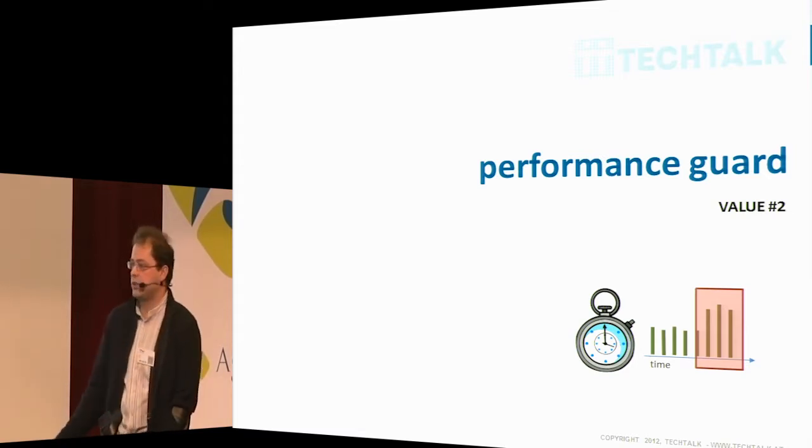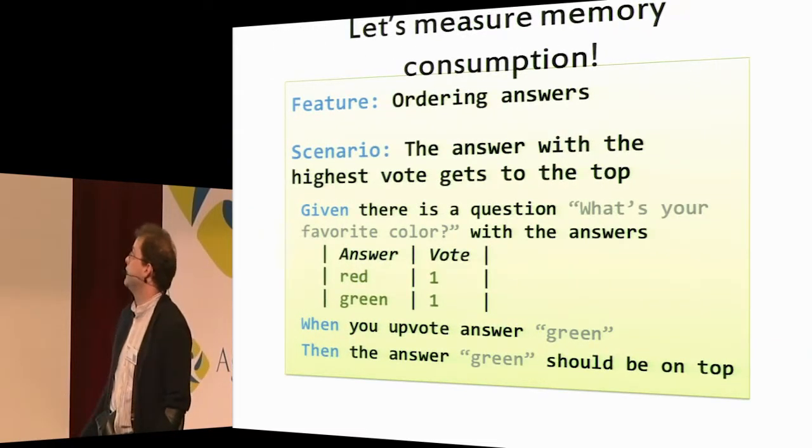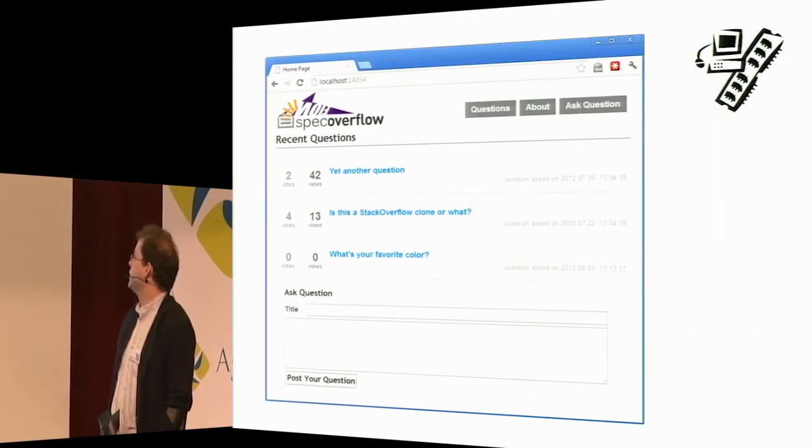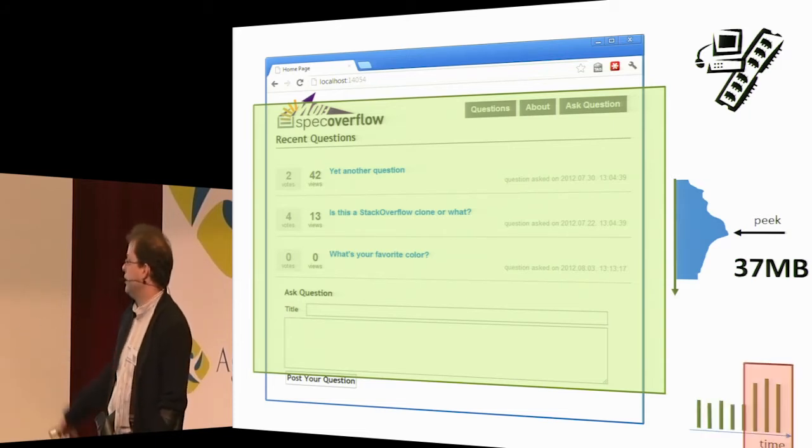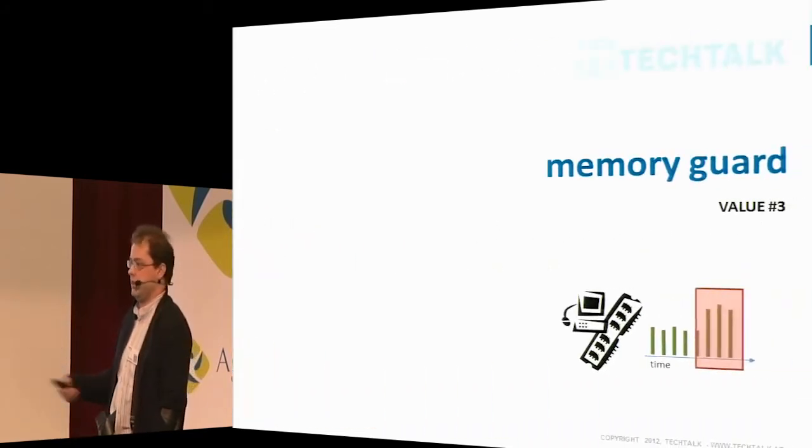Of course, you cannot only measure time, but you can also measure memory consumption. So similarly to the previous one, you can measure, for example, the peak memory usage of the execution. You can also put it in the time horizon. You can also set up the same watchdog for that, and you have a similar memory guard that is checking your changes.